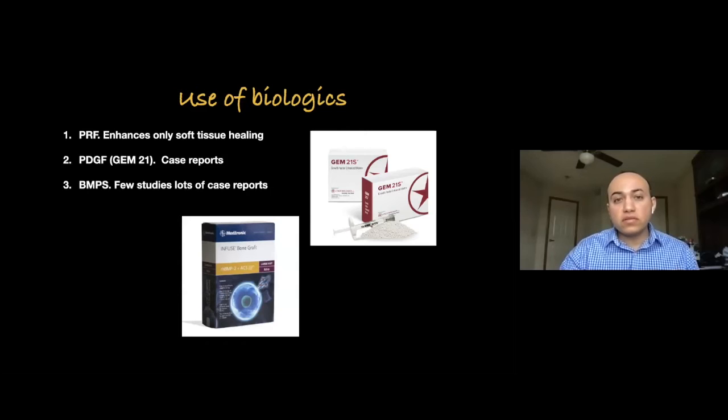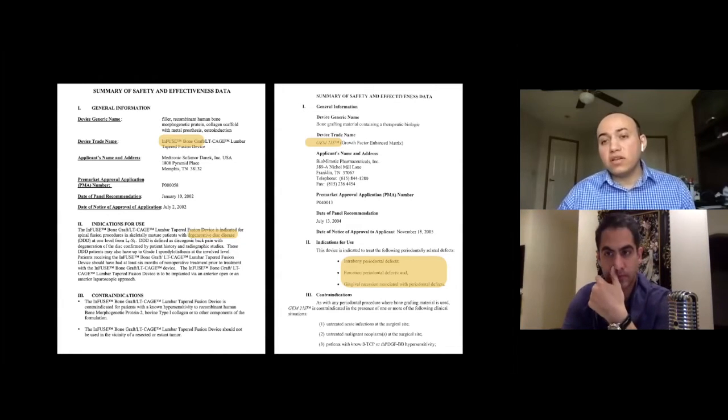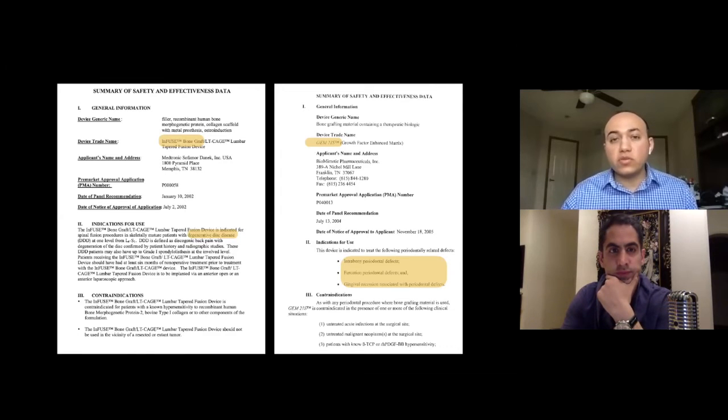There are a few studies and lots of case reports done on them. Infuse is a great material, but it has a lot of cost, and bone morphogenetic proteins cause a lot of swelling. Looking at the FDA approval for both of them, Infuse is actually approved for degenerative disc disease. GEM21 is approved for intrabony periodontal defects, for furcation periodontal defects, and for gingival recession associated with periodontal defects. It's funny that almost no one uses GEM21 for periodontal defects, and most people use it either on implants or for GBRs, which is fine. I personally use them both in GBRs, but you still have to, ethically and I think legally, tell the patient this is an off-label use.